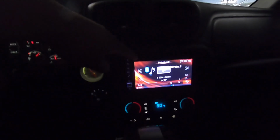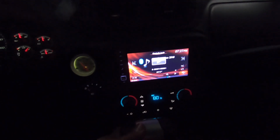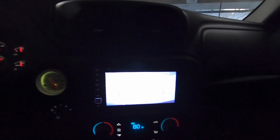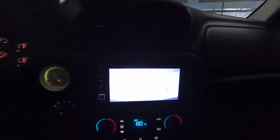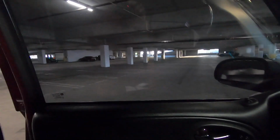He did an Alpine system, everything Alpine, even the backup camera is Alpine. I don't know why you can't really see it too good, but AC works, and the heaters work. Heated seats. All the windows work. Matching tint to the factory tint back here.